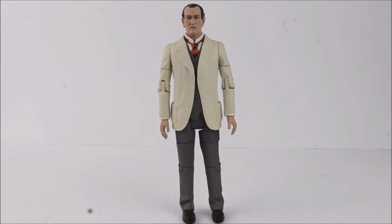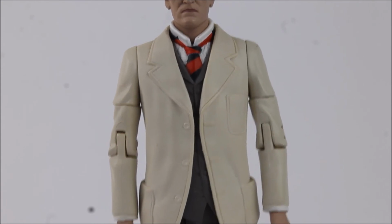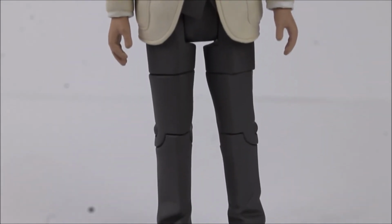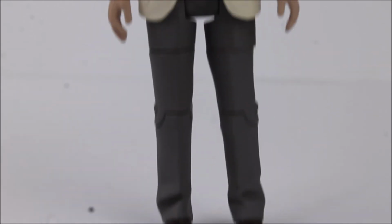Now much like some of the other Character Options action figures of the lesser known characters, the main base of this figure does actually use, I do believe, a Primeval body from another Character Options line. The costume itself is rather basic, however rather accurate to what is seen throughout the story, so we have the inclusion of the white suit piece over the top along with the grey waistcoat and the red tie with the white shirt underneath, and then at the bottom of this we have some regular grey trousers and some brownish black shoes there at the bottom.